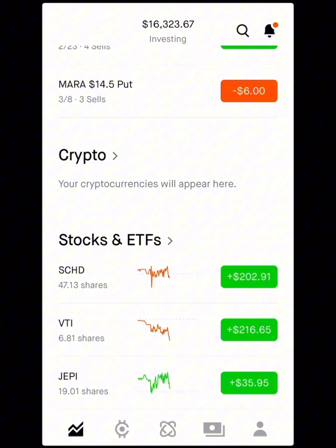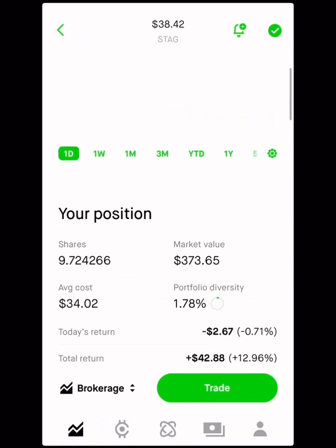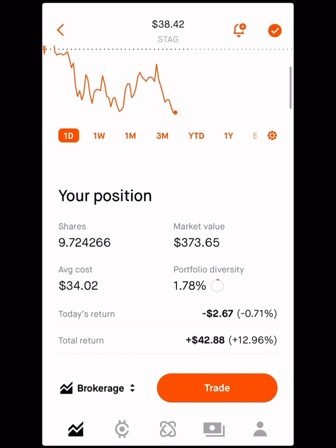And I'm ready to buy some stocks. As always, we are going to buy some of our long terms, and then we're also going to buy some of our dividends, right? So we're going to start it off with STAG. We have 9.72 shares, currently sitting at $373 of the portfolio, or 1.78% of the portfolio diversity.